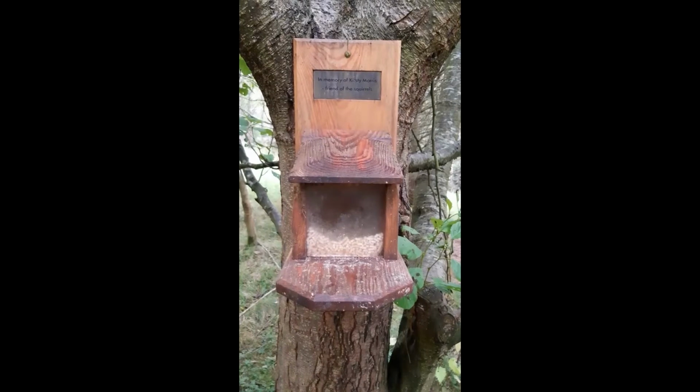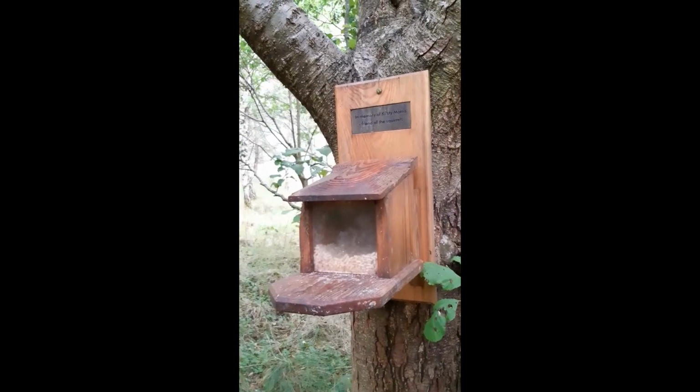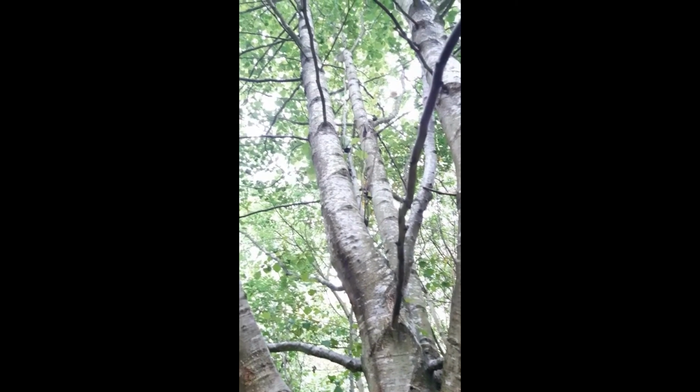Here we have a feeder box, which would be quite inviting to a red squirrel. It's got some food in it, but I haven't seen any around yet. There's nobody in the tree, so I think we'll carry on.